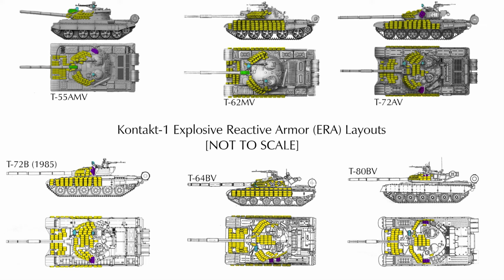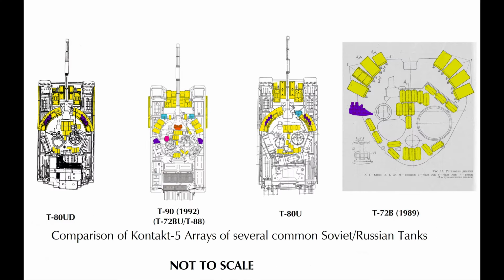The T-64BV is notable, for example, for having the wedges perpendicular to the turret face, whereas most of the other ones have the wedges where the blocks are in line with the front of the vehicle, and the T-72B model 1985 has them smooth to the turret face.